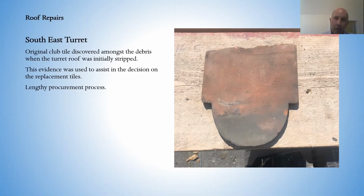Tiles came from Dreadnought Tiles in Brierley Hill. They were on a 16-week lead-in, and so you can imagine that took quite a bit of planning to make sure that fitted in with the programme that we were working to. The samples that we chose, we went for a red-blue mix with a sand face finish.